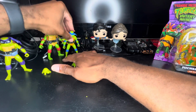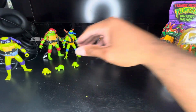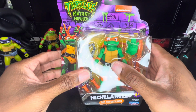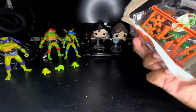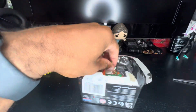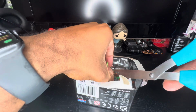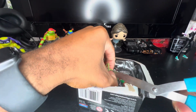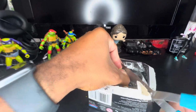All right. It's taken long enough. Last but not least, he is just here for a good time, man. The box is already practically ripped open. Target, you suck. No, you don't suck, but this is not packed well. I don't blame you, Target. I blame wherever this shipping came from. Sorry, Target.